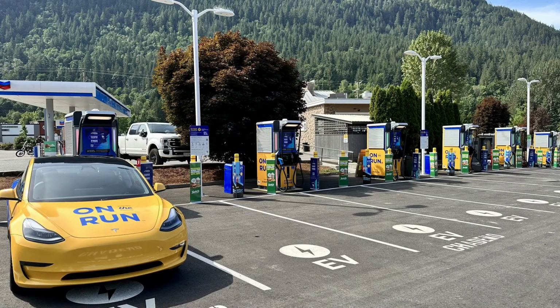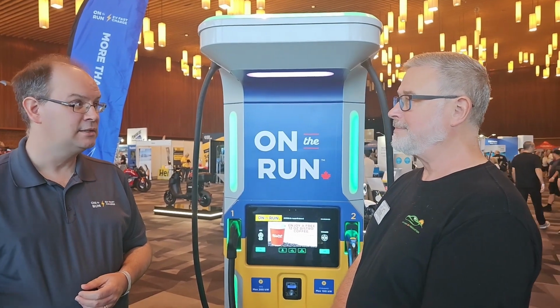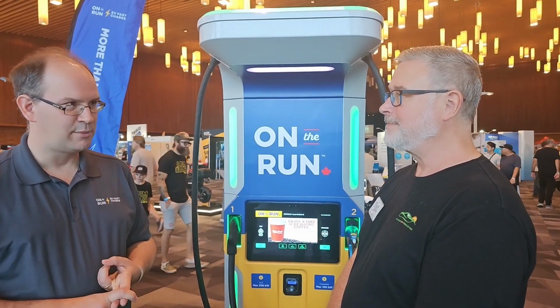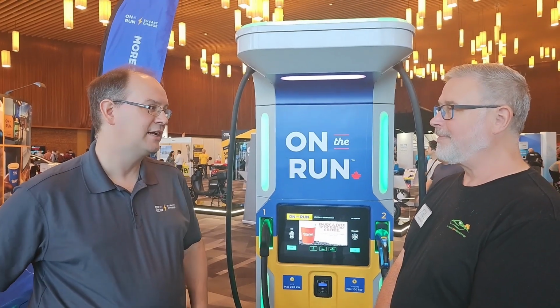We did recently open a site in Hope, which is the largest scale site that we've built so far. That site is the largest open access charging site anywhere in Canada. It can charge 12 vehicles simultaneously and can go up to 200 kilowatts of charging. If you're headed out into the interior, going out to the cottage, it's a fantastic place to charge, to grab a burger, to grab some snacks for the road. There's a liquor store there, there's a grocery store there. It's a fantastic place to head into the interior.